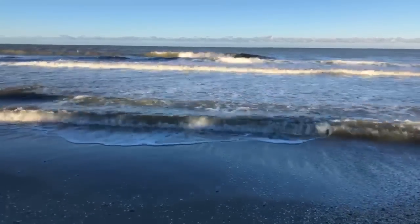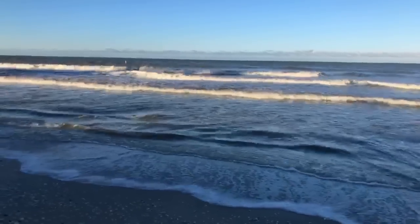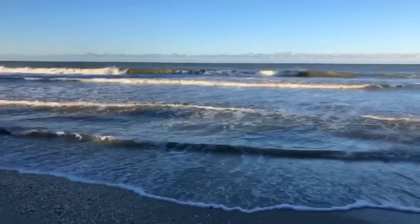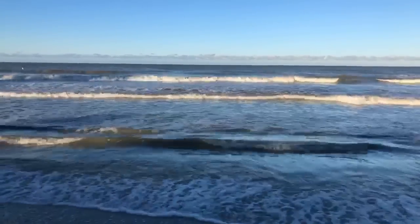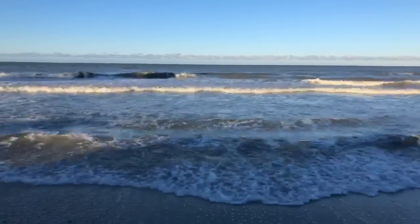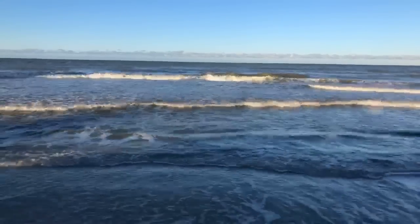I am not smelling any red tide. However, I am a little concerned here with the wind coming in off the Gulf. Hope it doesn't blow that red tide back on us here. All we can do though is wait and see what happens, unfortunately.